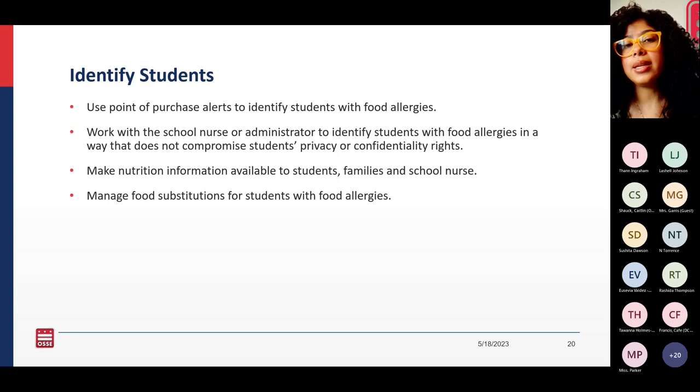For example, posting a list of students in public areas, that's not something that we should be doing. You should post this information in locations that are visible only for food service staff, like the kitchen or behind counters and serving lines. We encourage you to make nutrition information available to students, families, and the school nurse, and do it for all of the school meals, beverages, and snacks. This will allow families of students with food allergies to make informed decisions and either pack their lunch or work with the school to have a meal accommodation.